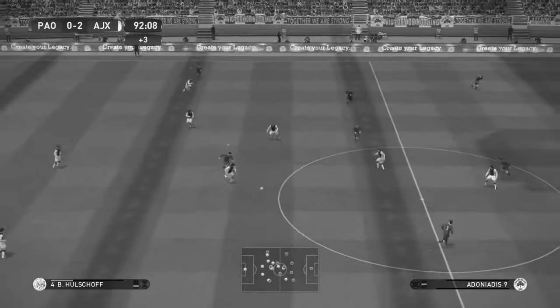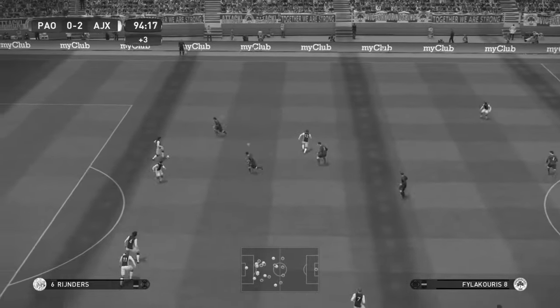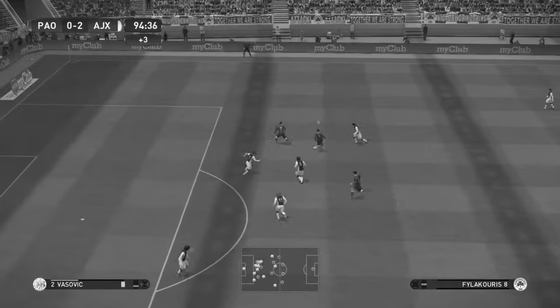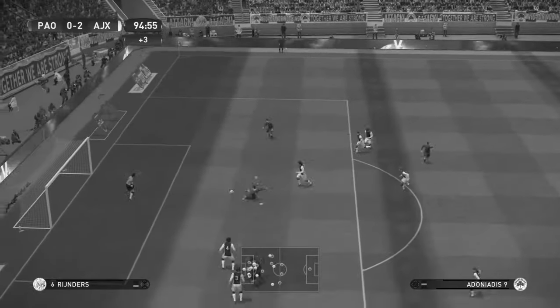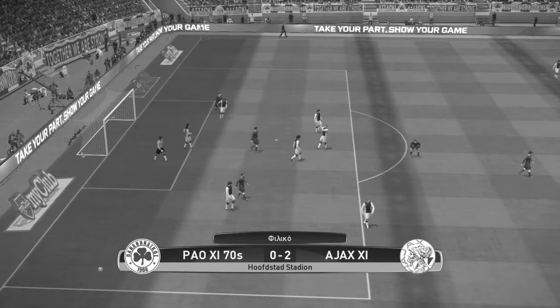Played out to the right. Adam. Ramirez. Now the pass. Shoots! The whistle has gone and it is all over.